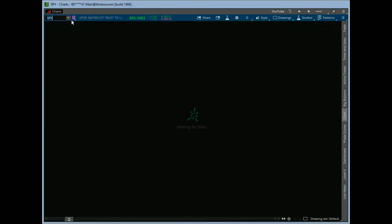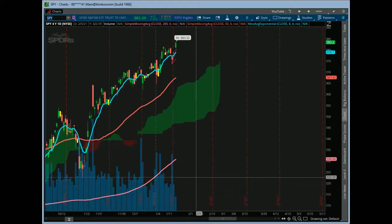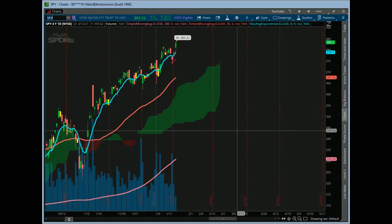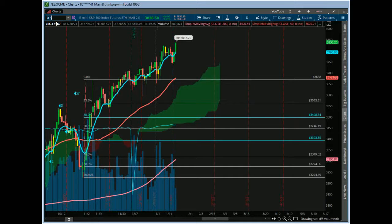Let's take a look at the SPY. Again, generally pretty low volume today. A lot of people are watching the inauguration, stuff like that, and everything seemed to go pretty smoothly. So we'll see how that goes into the rest of the day and what they have in store. But again, generally pretty strong right here. So let's take a look at S&P futures. Again, nice move here.